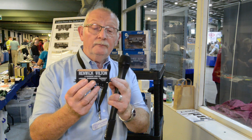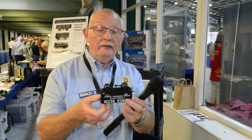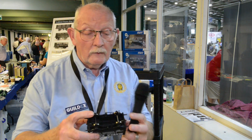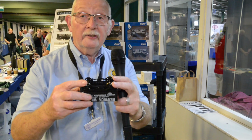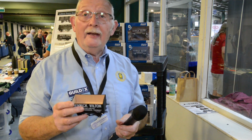The wagons are the same spec as the previous wagons. They're produced by Dapple. They're very nice wagons with sprung buffers. And they all have a compensated chassis, they move up and down. We've kept the price at £42, the same as the last release.